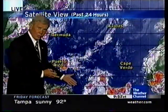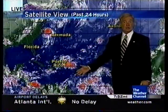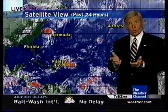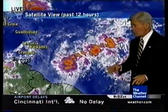It's a wave or a tropical low that's moving across the tropical Atlantic. It is well to the south. It is moving toward the Lesser Antilles and the Windward Islands. Could mean some squally weather for them, but also could become a tropical depression. There's some indication there could be a surface low associated with that. So those are your two areas.